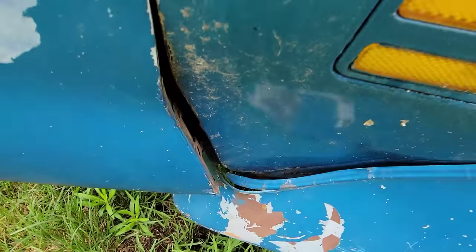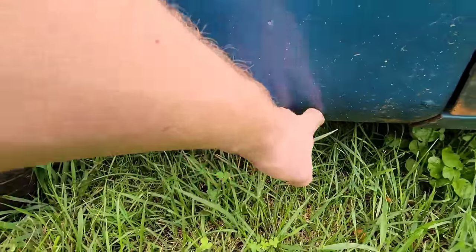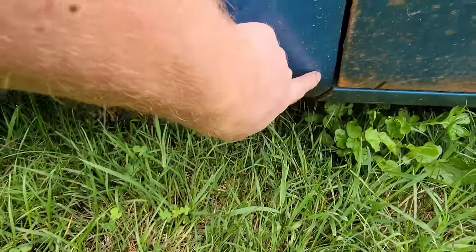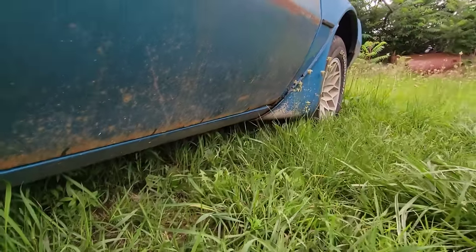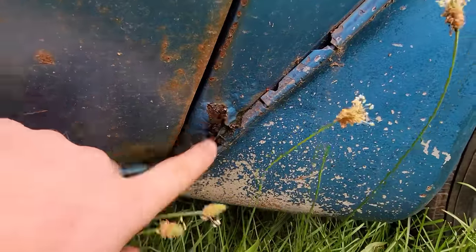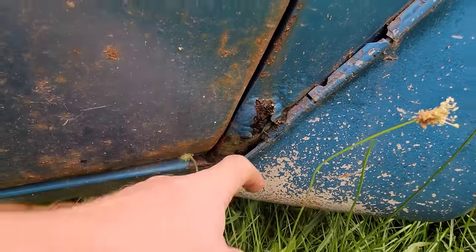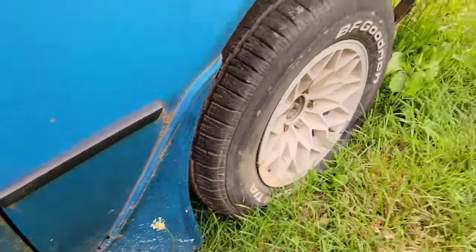Not too bad on rust up here. This fender, you know what, this one's actually surprisingly nice. There's a little bit of a bubble there, nothing too bad. That whole rocker and bottom of the door is good. We're not looking too good back here. That looks crunchy. We'll just go ahead and leave that on. That'll hide everything for us.